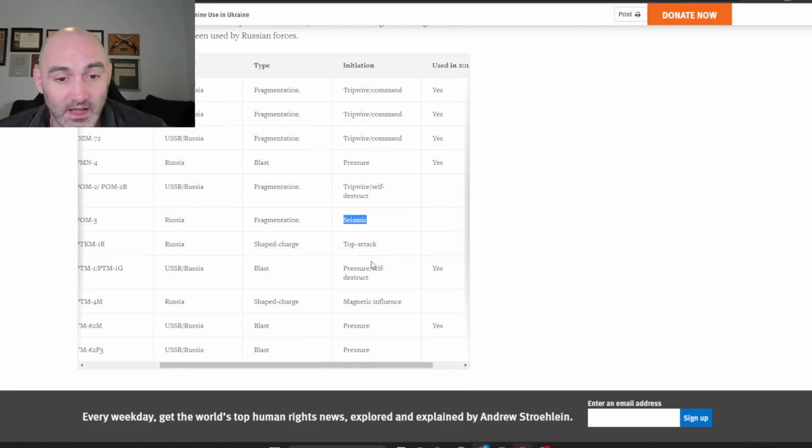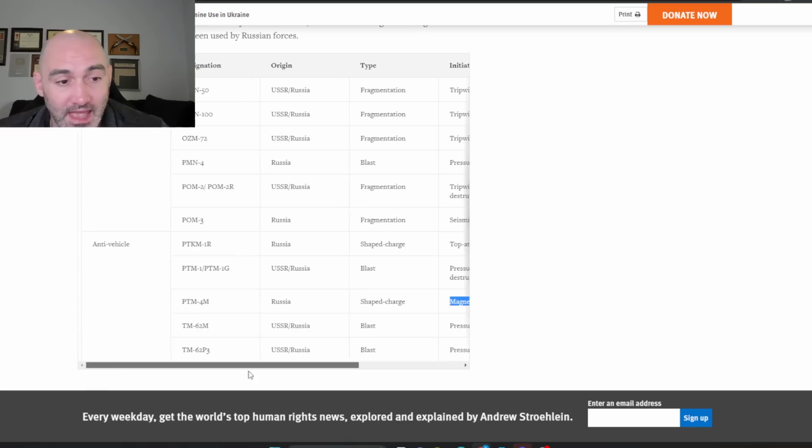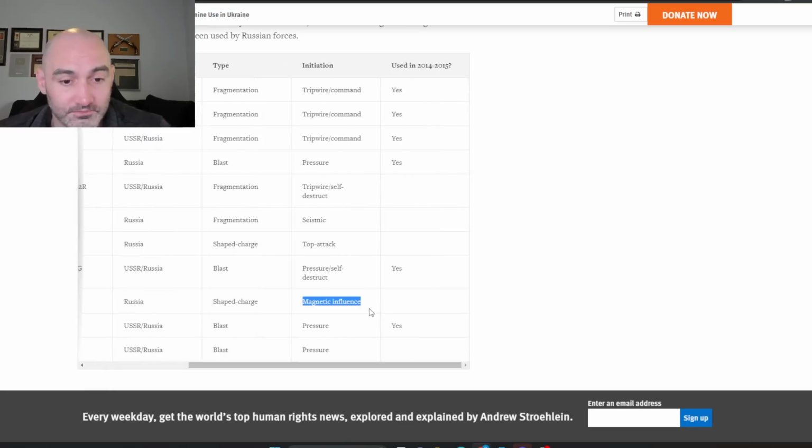You also have combinations. You also have mines that use magnetic influence. This is just detecting steel. That's all it is. It detects a powerful magnetic attractant. So again, steel or iron, and that will activate the mine. It's very effective as an anti-vehicle measure.